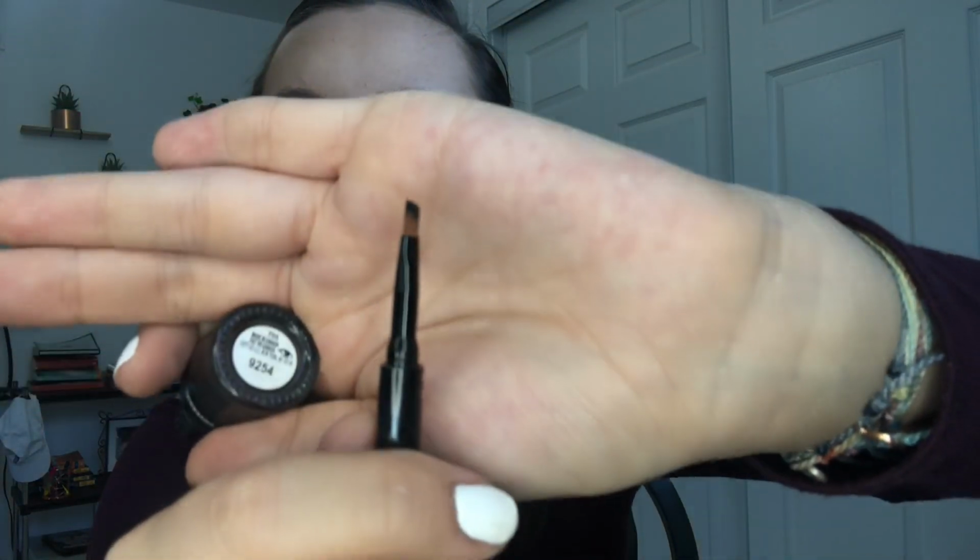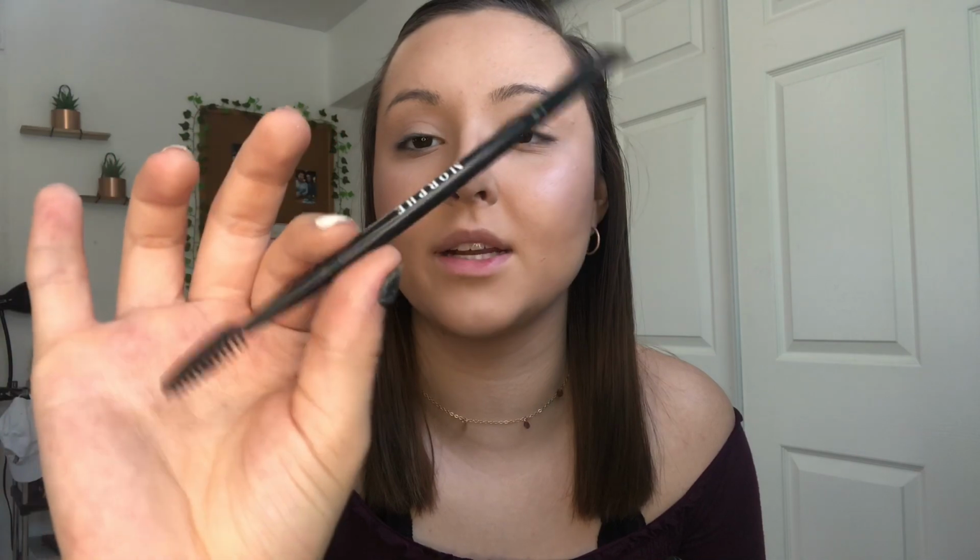I have my contour and highlighter on now, and so next is our eyebrows. I have been using this Covergirl Brow Dip for the longest time. It comes with this little brush that you can kind of tell I haven't used at all. I like to do my brows with this 2-ended Morphe brush, so I can brush them out, and then I apply the brow dip with the other side.